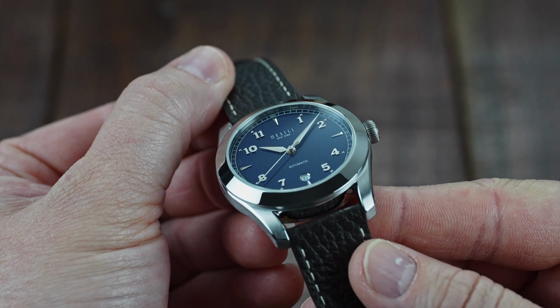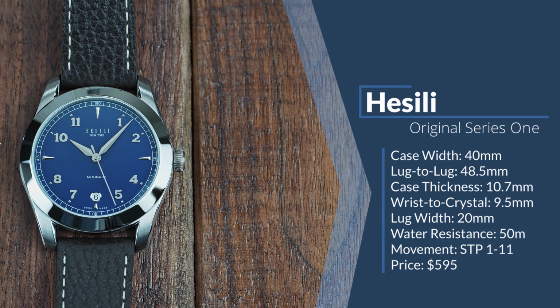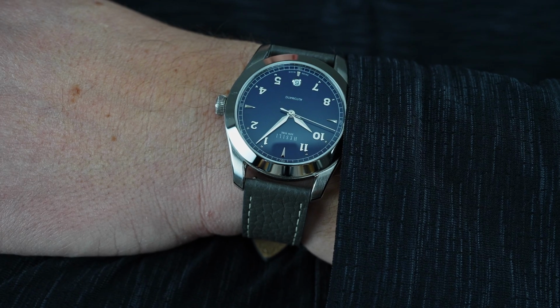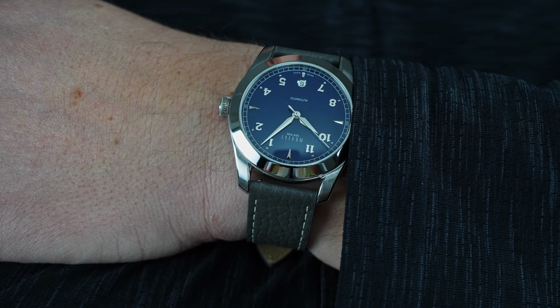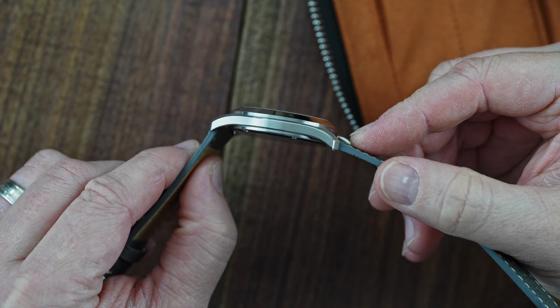The Original Series 1 comes in at 40mm wide, 48.5mm lug to lug, but with a wrist to crystal measurement of only 9.5mm, the watch takes up some real estate on the wrist without overwhelming the wearer. The lugs flare out before tucking themselves back in as they reach the strap, which gives the case an extremely elegant look. Wrist presence and elegance together is a hard trick to pull off.